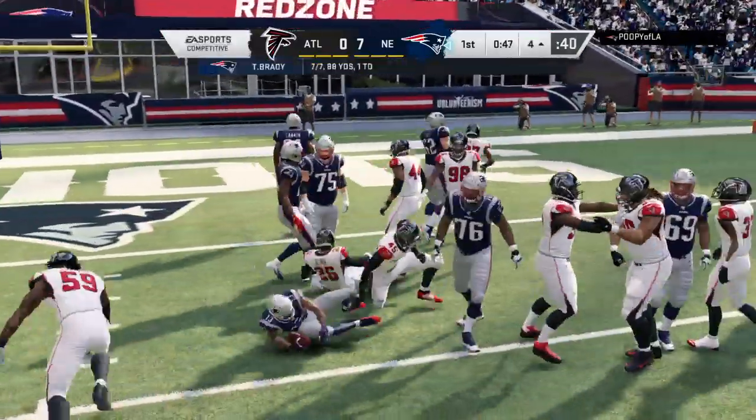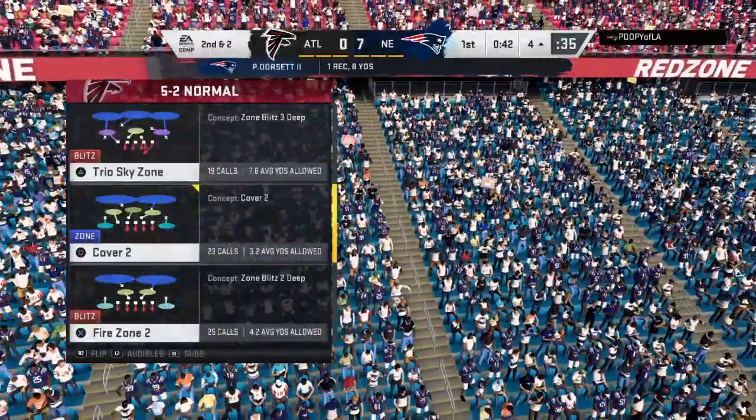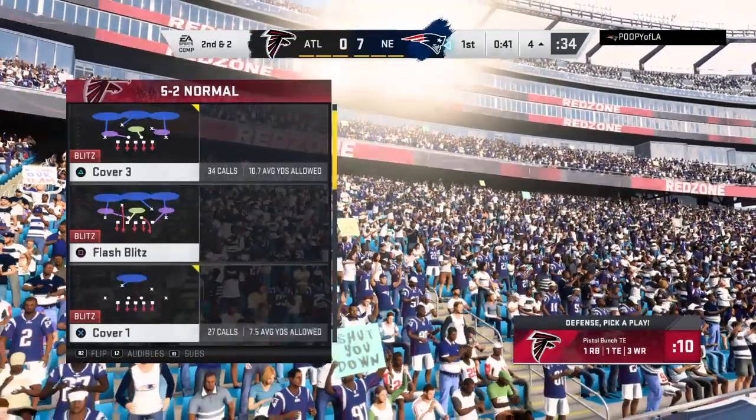And they'll get him down after a pickup of 8, second and 2. If these kinds of lanes are available, you have to feel like he's going to have a pretty big game on the ground. Yeah, you can tell early on he's got a little burst in his step, and that's a big pickup right there on first down.